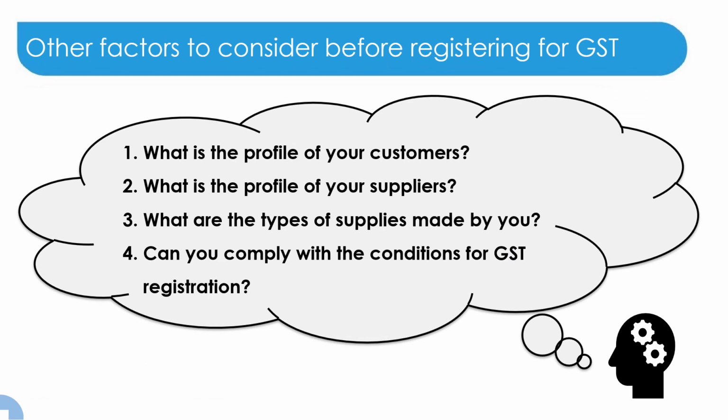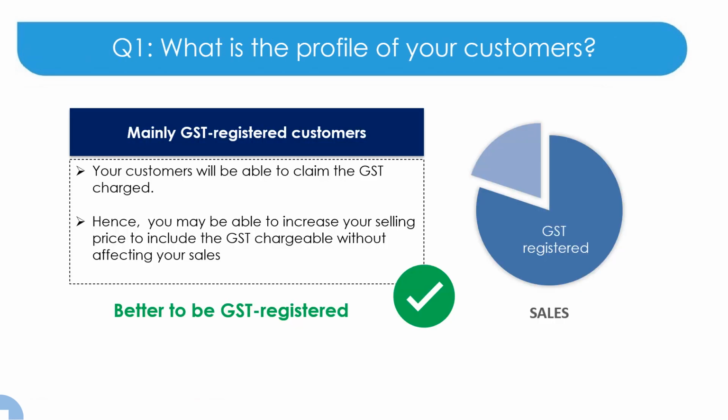You should consider these 4 factors when performing the cost-benefit analysis. Let's look at them one by one. The first question you should think about is, what is the profile of your customers? If your customers are mostly GST-registered businesses who can claim the GST charged to them, you may be able to increase your selling price to include the GST chargeable without affecting your sales. In this case, it may be better to be GST-registered.